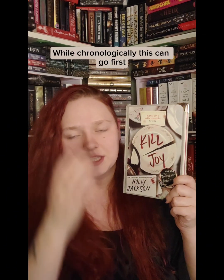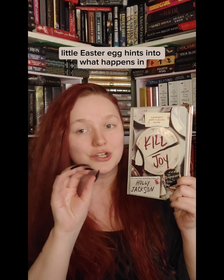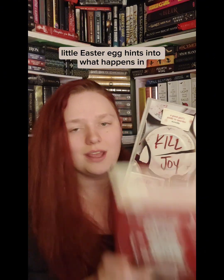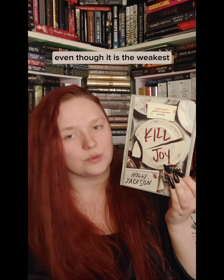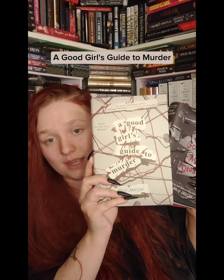Additionally, while chronologically this can go first, this actually has a lot of little Easter egg hints into what happens in A Good Girl's Guide to Murder along with Good Girl, Bad Blood. And I think if you read it after these 2 books, you'll have the best time with this, even though it is the weakest. Meaning this is the proper order: A Good Girl's Guide to Murder, Good Girl, Bad Blood, Killjoy, and then conclude with As Good as Dead.